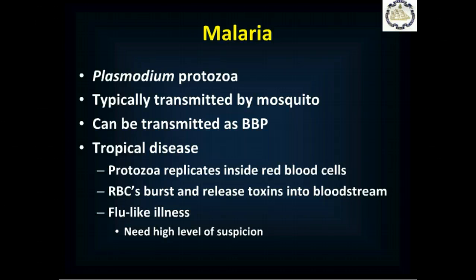Now you may see malaria. It's the Plasmodium protozoa, and it's transmitted by mosquito bites. It can also be transmitted as a bloodborne pathogen, so you have to be aware of that in areas where malaria is endemic or present universally. It's a tropical disease. The protozoa reproduces itself inside red blood cells, and then they burst and release more protozoa and toxins into the bloodstream. And this also presents like a flu-like illness.